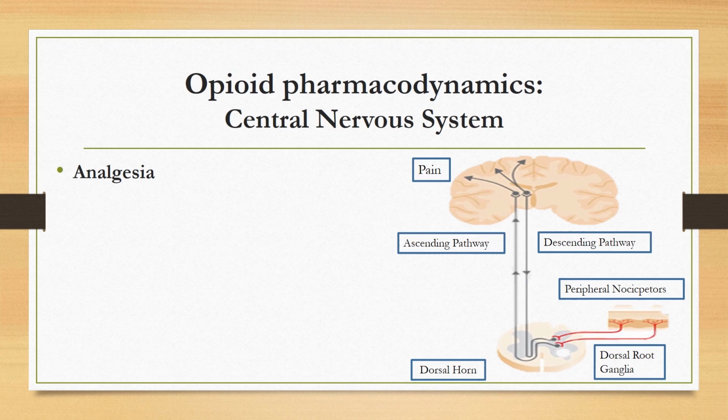First, the nerve endings of peripheral nociceptors experience a trauma. Information about this trauma then travels via nerve fibers, which have cell bodies located in the dorsal root ganglia of the spinal cord. From here, the nerve fibers enter the dorsal horn of gray matter in the spinal cord. Information then travels up the ascending pathway to the brain, where information regarding the initial trauma is processed and perceived as pain.